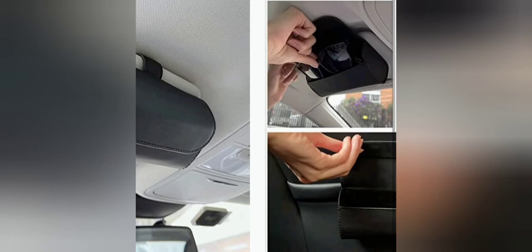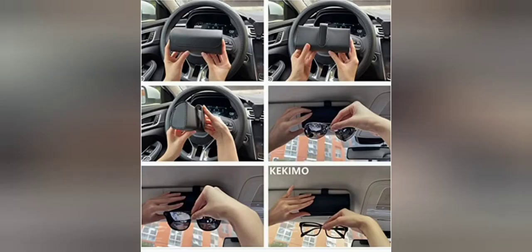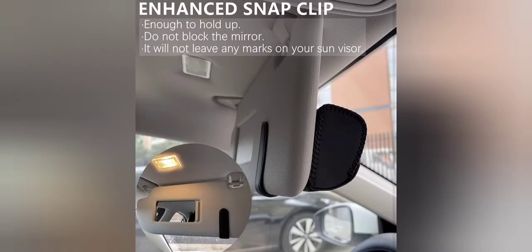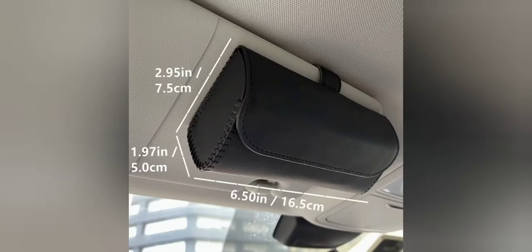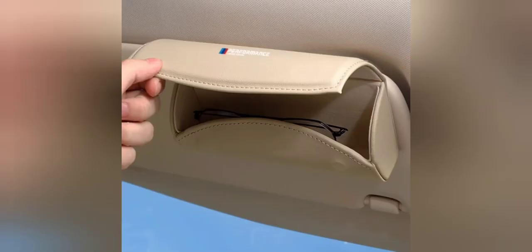Next item we have on the list is in the car accessories niche, and that is the sunglass holder for car visor. Again, this is a very simple but practical product. This sunglass holder for car is made of high quality leather and sewn with thread. So even in the car on a hot summer day, your sunglass holder won't fall apart.